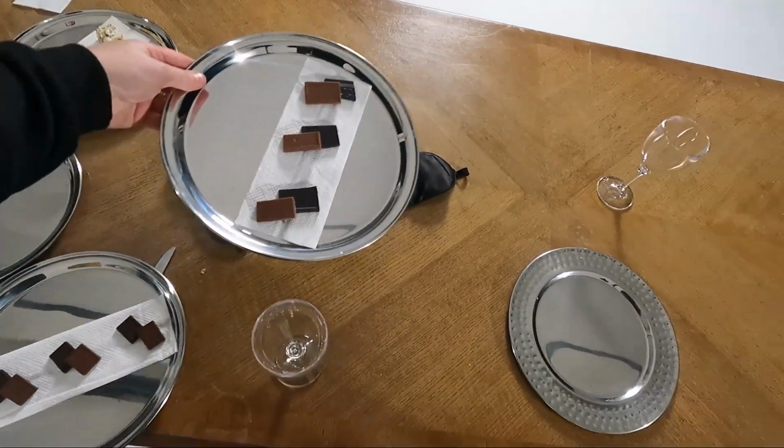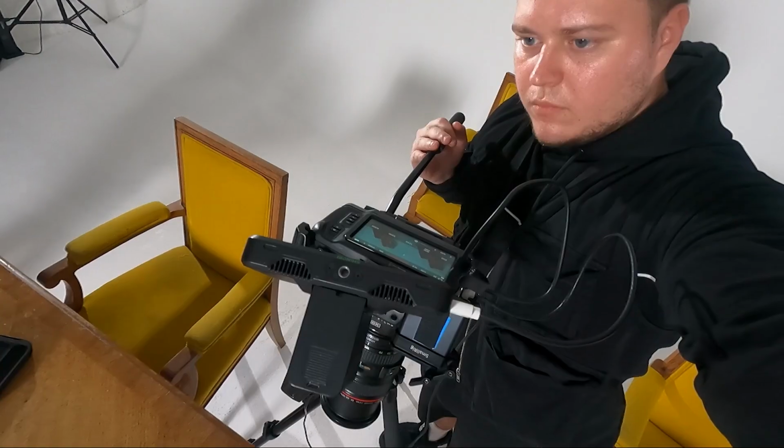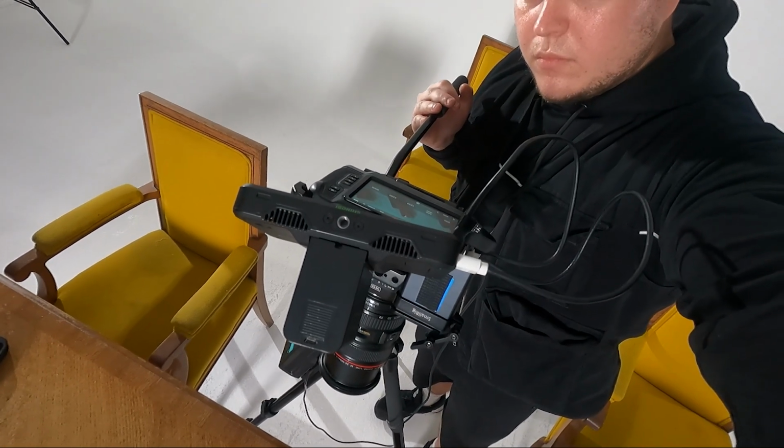And now we get a cutaway of cheap chocolate. This is the cheap chocolate. You know what? Facts of the job. I think that was the expensive chocolate. Okay, ready? No. Oh.